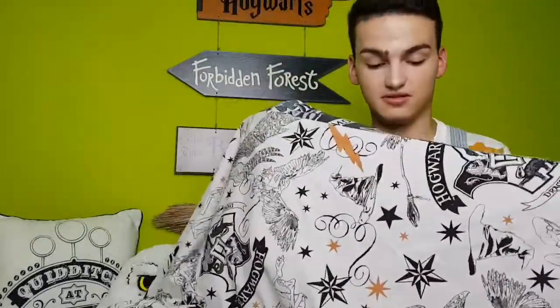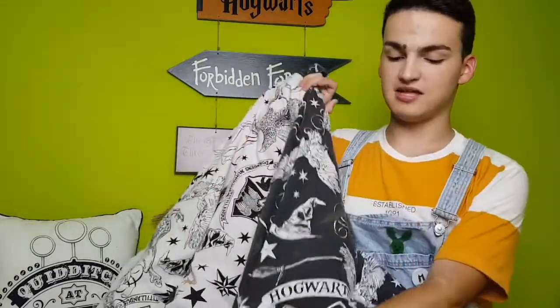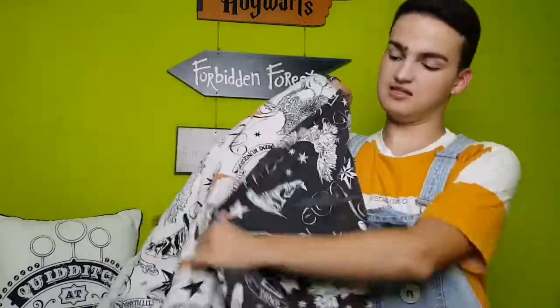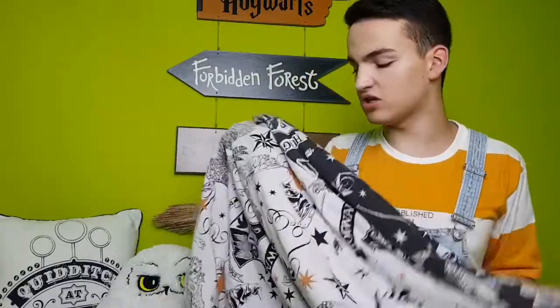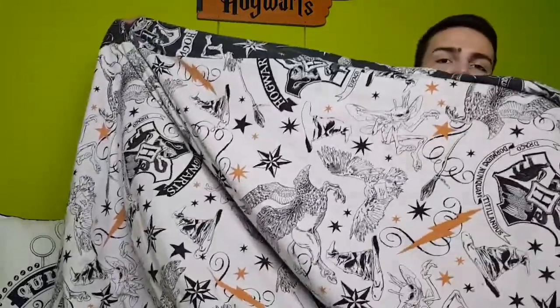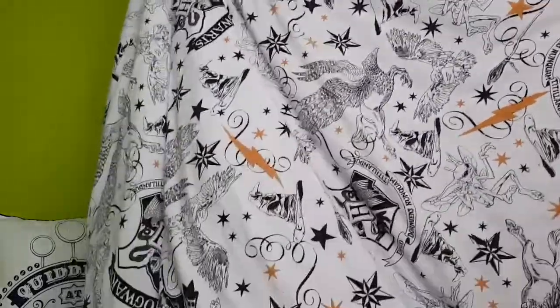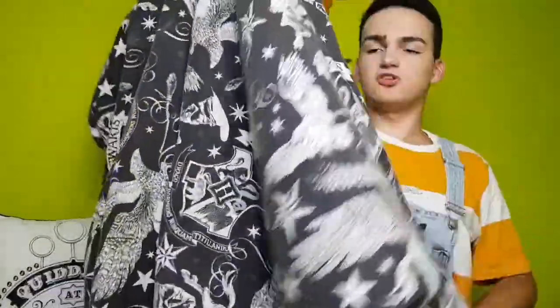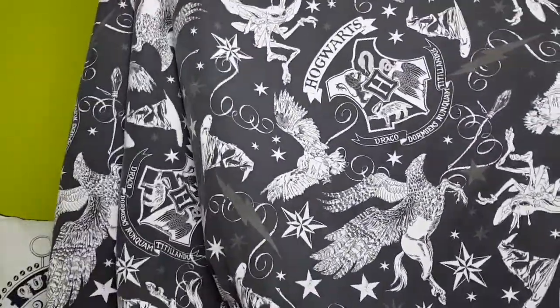I'm watching this every single week, that Ravenclaw double, and I love the design. It's the same design on both sides, but this is like a white side and this is like a black side. I love the fact that you can change the side every single day if you want, and this is so lovely. I really don't know how to display this for the video, but like this. Okay, I don't really know how to display it.